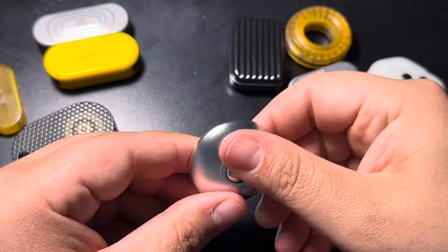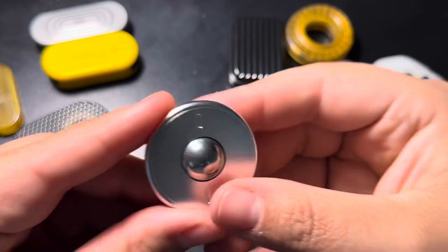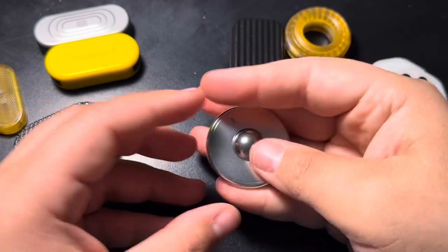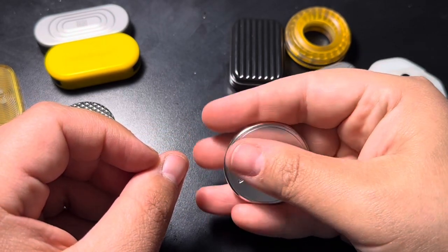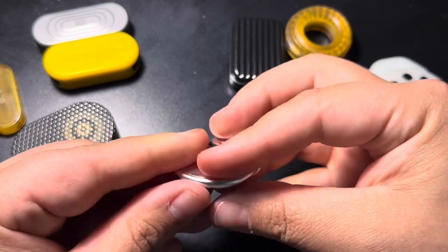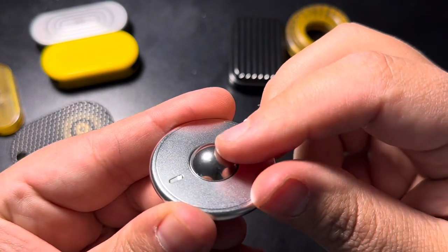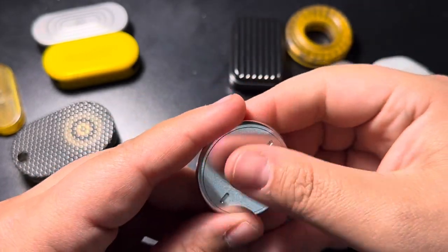I think this one came from the same people that did those knuckle ones, the knuckle rollers. You could put trits in here, those glow in the dark things. This is oddly satisfying. Super quiet. If you like the motion of, look at the ball that just moves around in there. Super smooth. Actually really nice.